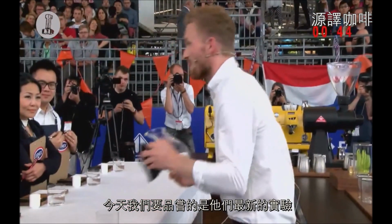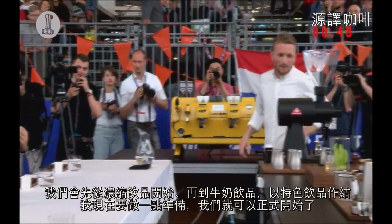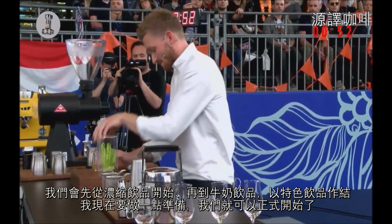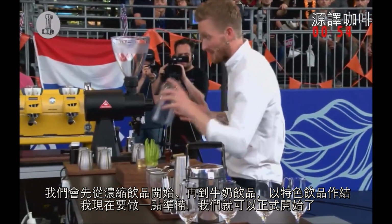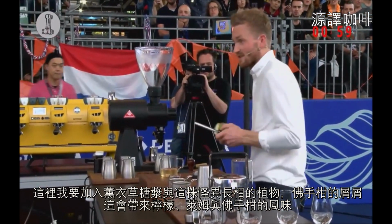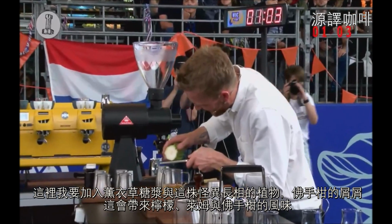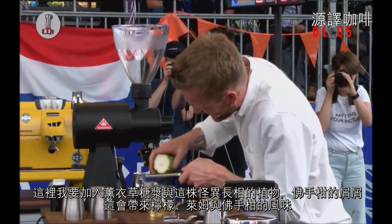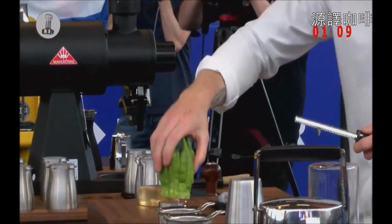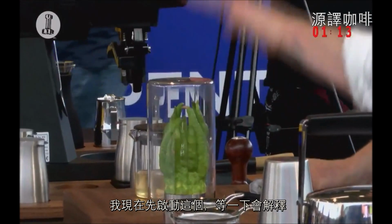And today, we're going to taste their latest experiment. Now, we're going to start with the espressos, followed by the milk drinks, and we're going to finish with my signature drink. For this, I have a little preparation to do before we can start. I'm going to stir a lavender syrup with the zest of this odd-looking fruit called the Buddha hand, which has flavors of lemon, lime, and bergamot. I'm just going to turn this on, and I'll explain this part later.